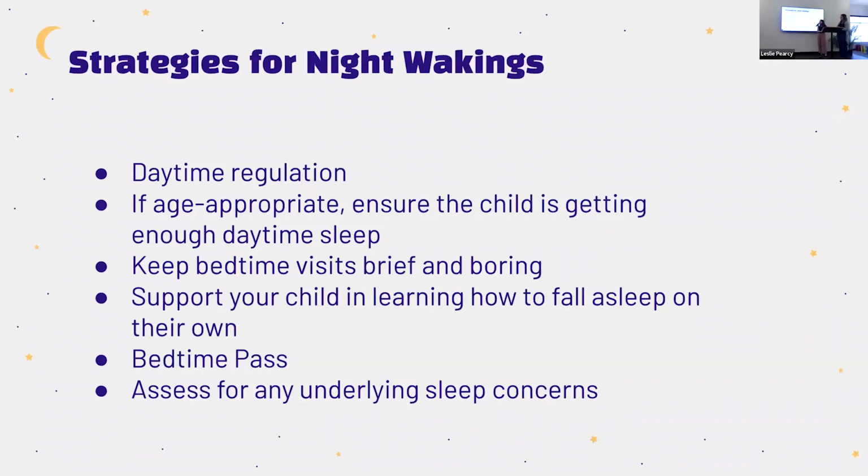The first one is daytime regulation. So again, coming back to the sensory. Every single child, every single one of us has different buckets, kind of like how we like to describe it, for sensory input.